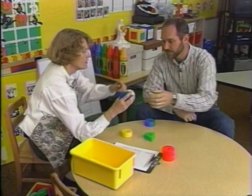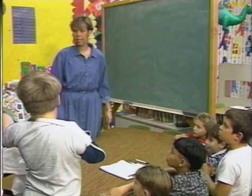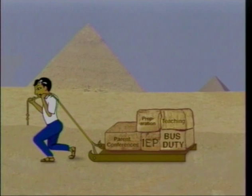If well implemented, these three training strategies will increase staff skills and improve student performance. However, administrators and supervisors face a monumental challenge. That is, encouraging an often overworked staff to actively participate in the training, then return and apply the new skills on the job.